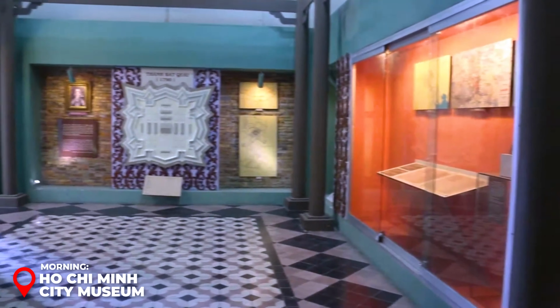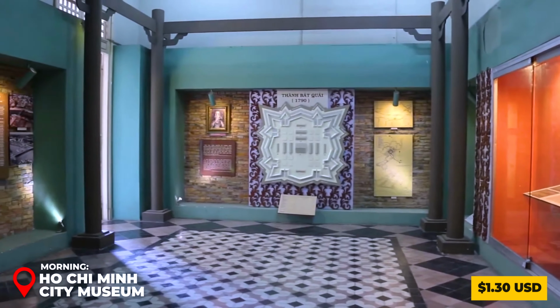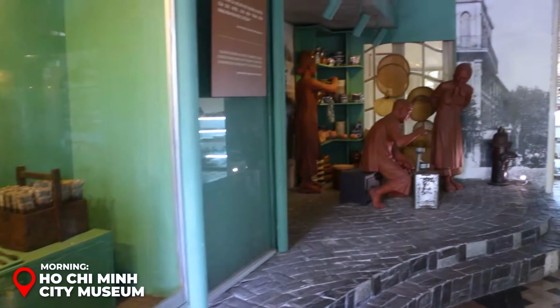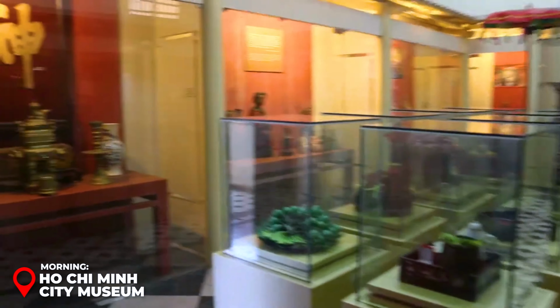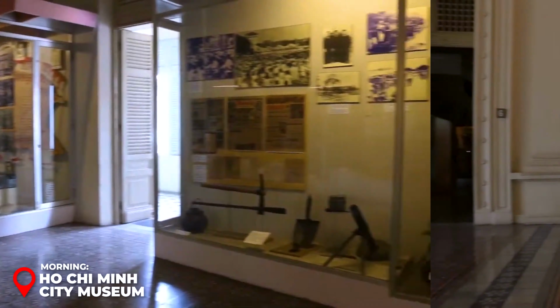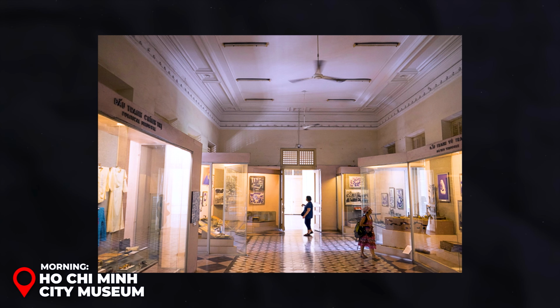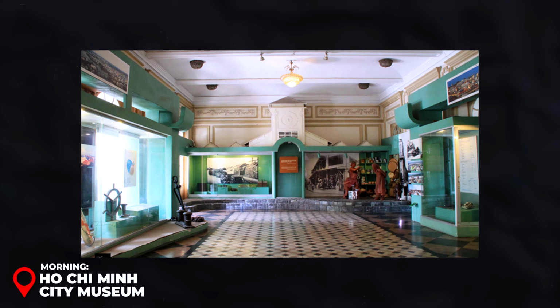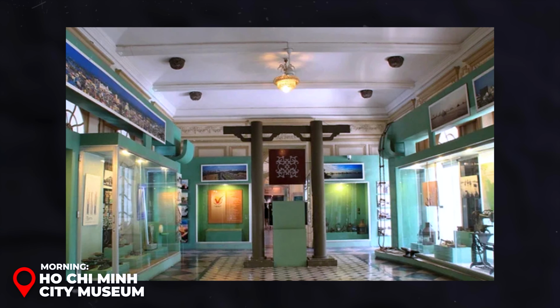An affordable entry fee of around $1.30 USD grants you access to this cultural gem. Keep in mind, if you're planning on capturing professional-grade photos, there might be a small additional charge. This visit is a must-do for those looking to enrich their understanding of Ho Chi Minh City's heritage and architecture, all while enjoying a budget-friendly, enlightening experience.